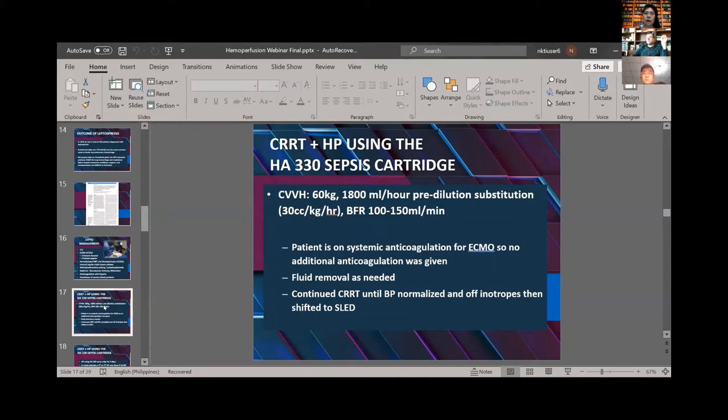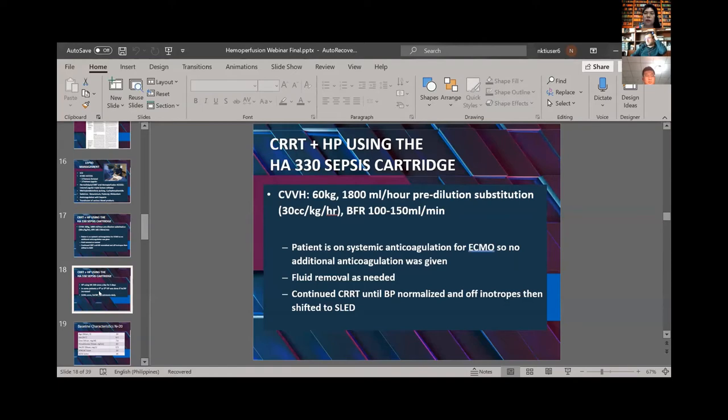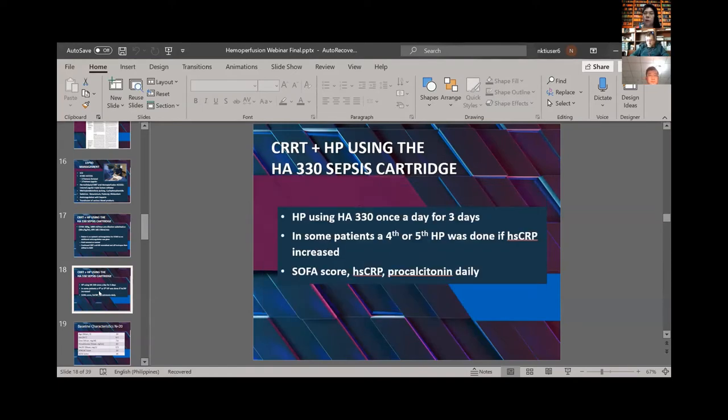Patient was on systemic anticoagulation for ECMO, so we needed no other anticoagulation during CRRT. Fluid removal was done as required, and we continued CRRT until BP normalized and the patient was off inotropes. Then the patients were shifted to SLED. We did HP using the HA330 once a day for 3 days. In some patients, we had to do a 4th or 5th dose of hemoperfusion if the HSCRP was increased.